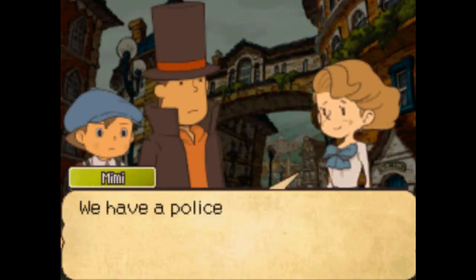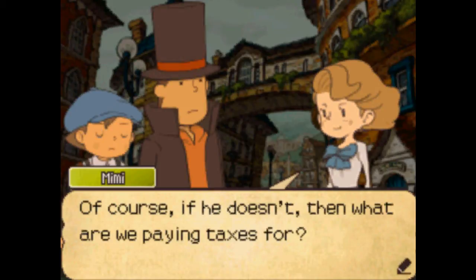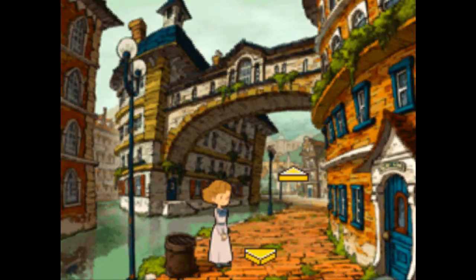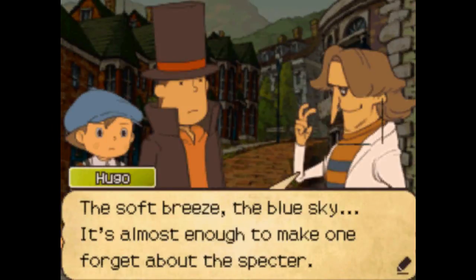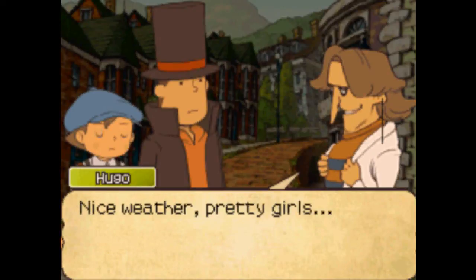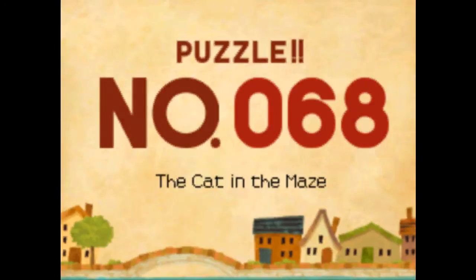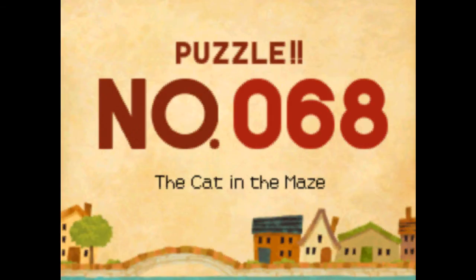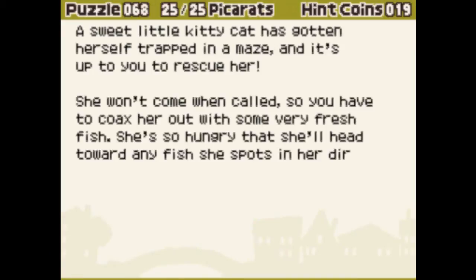Puzzle? No puzzles from her. Puzzles from him. Another puzzle about cats. Every single puzzle this guy comes up with has to deal with a cat. Puzzle number 68, the cat in the maze. You want to lead the cat out of the maze.